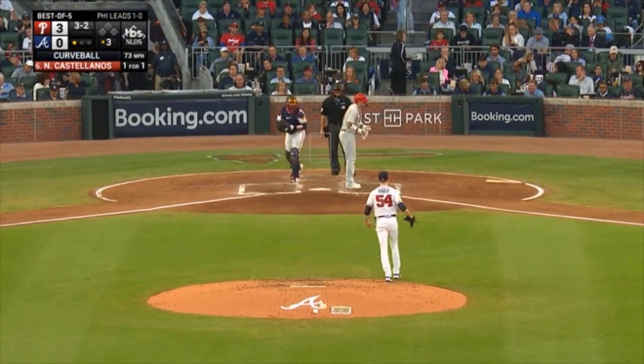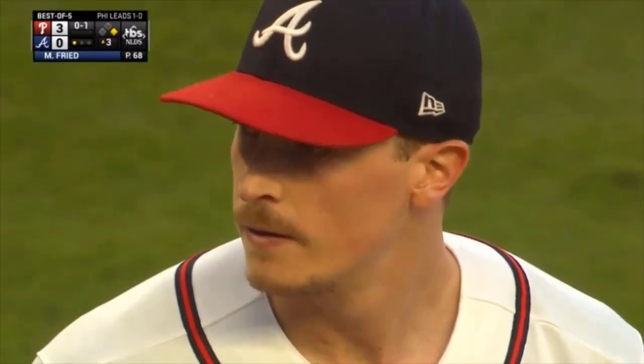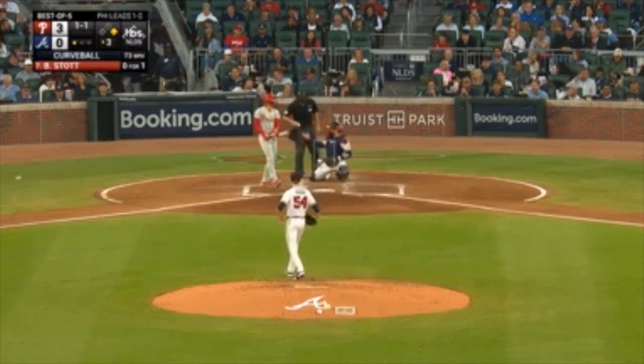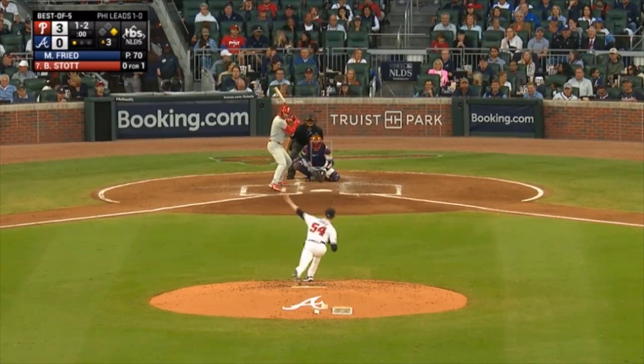And Fried. I don't think enough people have paid attention to the fact that he has not thrown in a big league game since June 3rd. A swing and a foul.